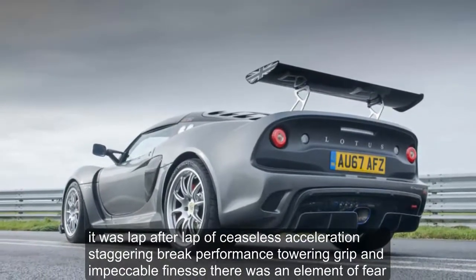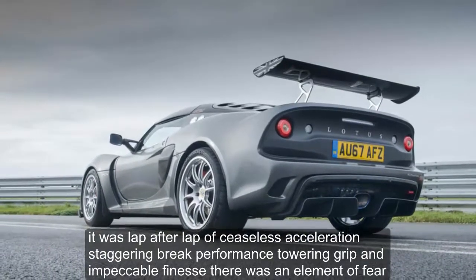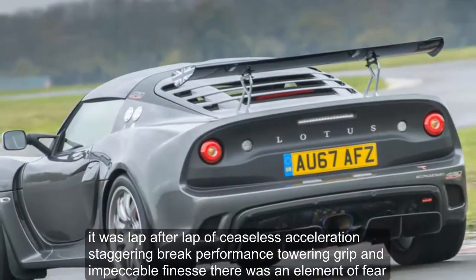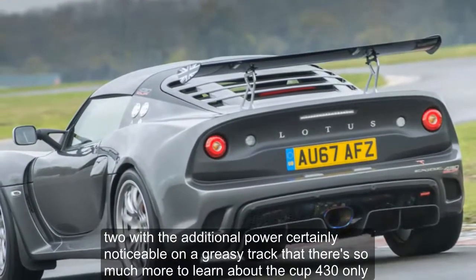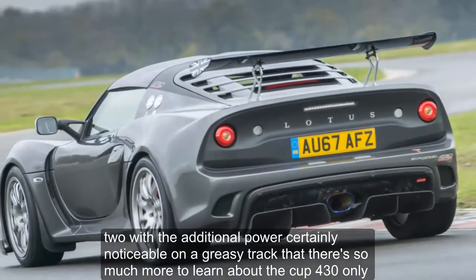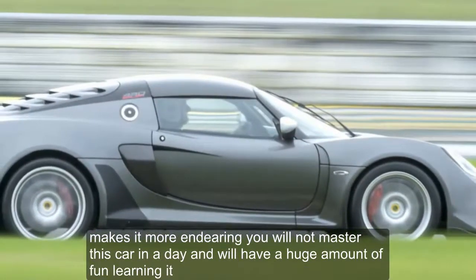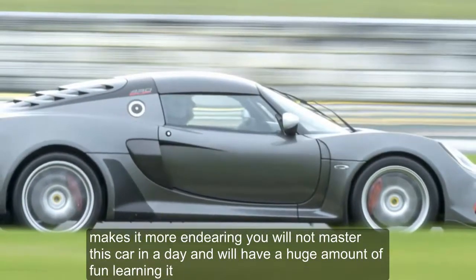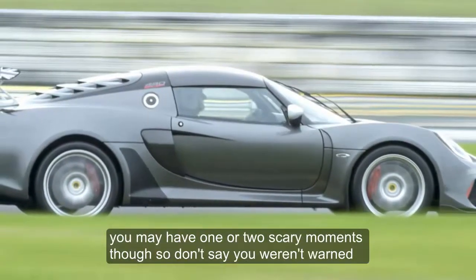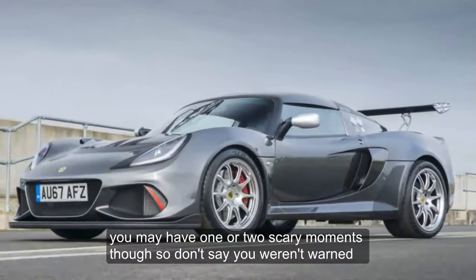It was lap after lap of ceaseless acceleration, staggering brake performance, towering grip and impeccable finesse. There was an element of fear, too, with the additional power certainly noticeable on a greasy track. That there's so much more to learn about the Cup 430 only makes it more endearing. You will not master this car in a day and will have a huge amount of fun learning it. You may have one or two scary moments, though, so don't say you weren't warned.